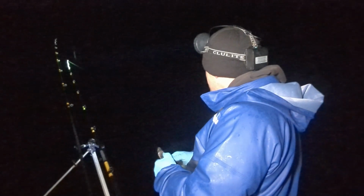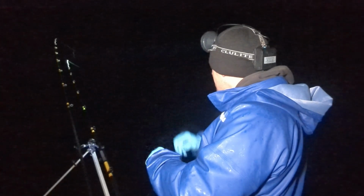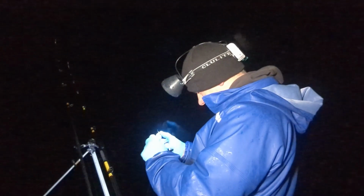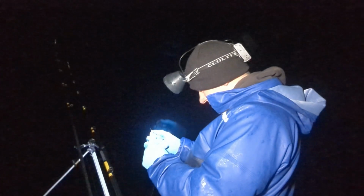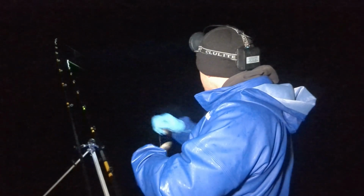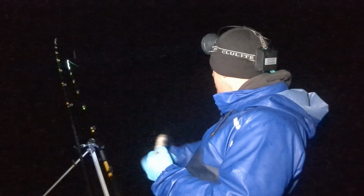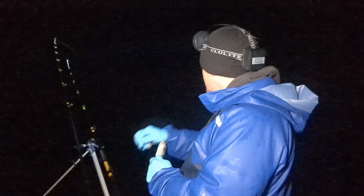The daft thing is, I don't know if there's anything big. Could be a doggy. That initial run earlier didn't look like a dogfish. Something still playing with a big bait. I'm hoping that you guys can see that now. Very difficult to set the camera in the right place.